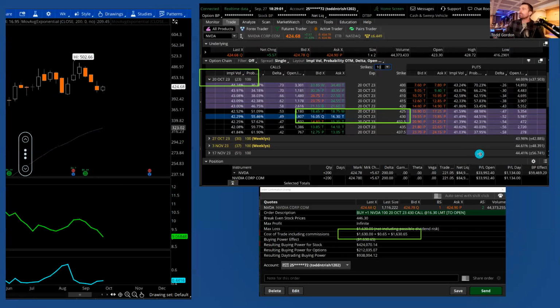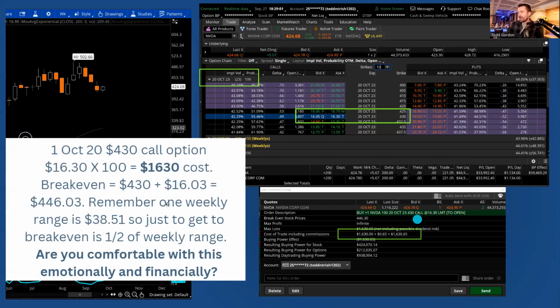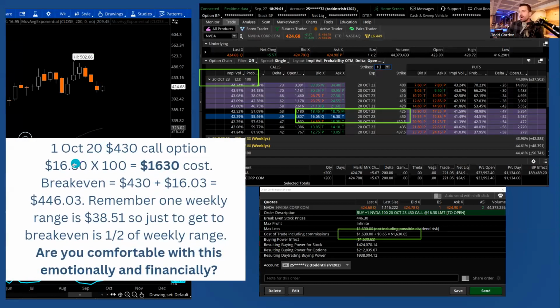All right. So if you wanted to buy call options in Nvidia, and again, this is in October, let's say Nvidia's trading 424. So you're buying slightly out of the money. Let's say 430 calls are trading for $16. So 16 times your 100 multiplier, $1,600 in option premium. Okay, so 430 call premium, $1,600.